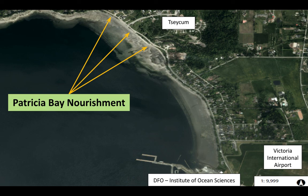And unlike Todd Inlet, we couldn't bring in the material by barge as it's just too shallow. So instead, dump trucks were brought around with all the material. And I just want to note the material we brought was appropriate for forage fish spawning. And another important thing to note is that we've found surf smelt eggs in the material that we added as a nourishment project. So quite happy about that.